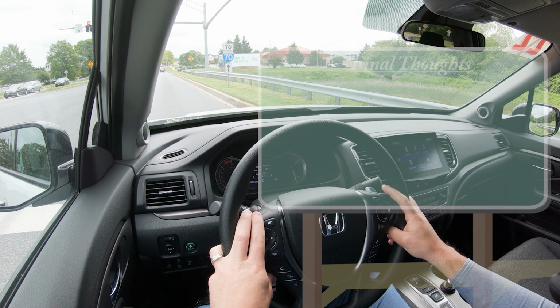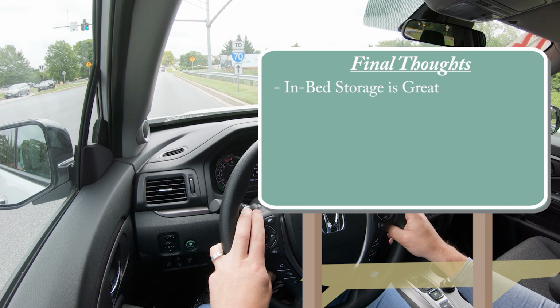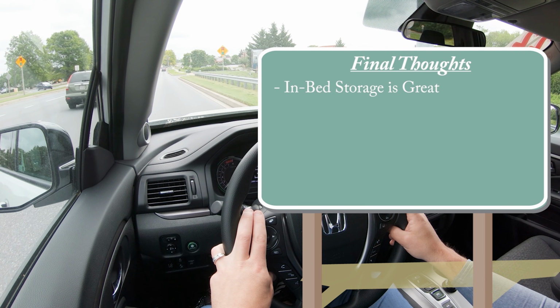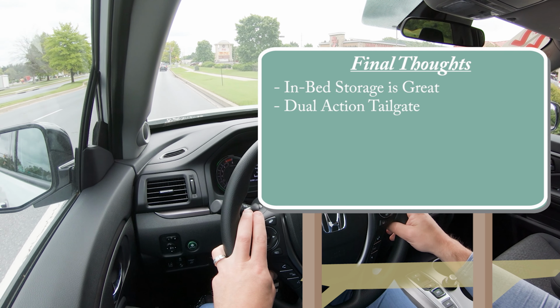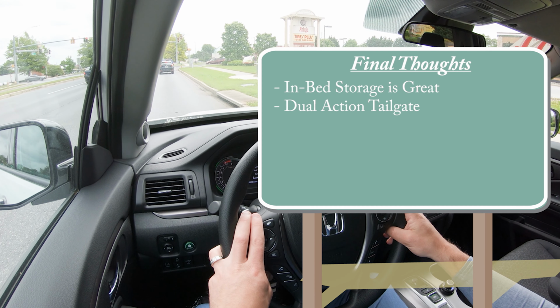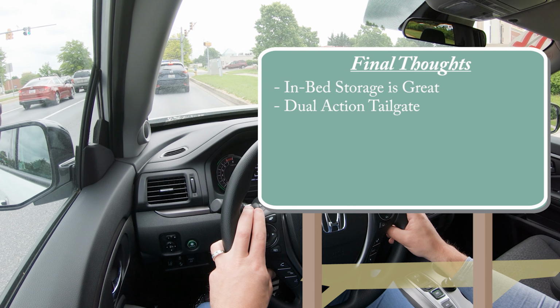When it comes to my final thoughts here of the Ridgeline, in-bed storage is absolutely wonderful. I love that feature in the Ridgeline. I believe they pioneered that as well, the first people to do it, so huge fan of that. Dual action tailgate, I can see where that is going to be completely useful as well. If you want to shove something back a little bit further in the bed, if you have that traditional fold down bed, it's going to be a lot more difficult to do than if the tailgate actually swung open to the side. So I like that.